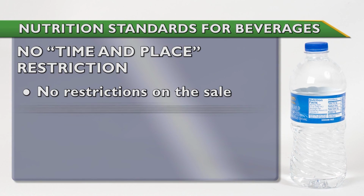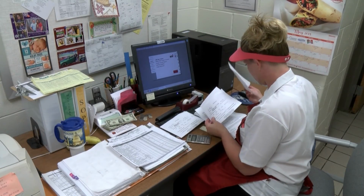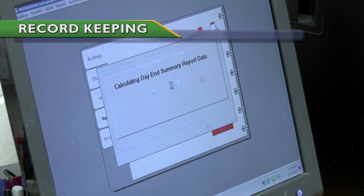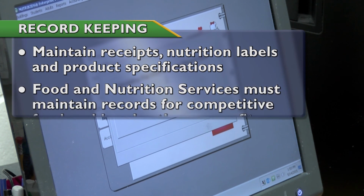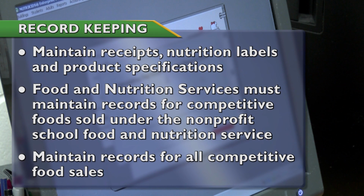No time and place restriction for beverages indicates there are no restrictions on the sale of any allowable beverage at any grade level during the school day anywhere on the school campus. Monitoring and compliance of Smart Snacks sales requires adequate record keeping. The LEA must maintain records such as receipts, nutrition labels, and product specifications. Food and Nutrition Services must maintain records for competitive foods sold under the nonprofit school food and nutrition service. The LEA must maintain records for all other competitive food sales.